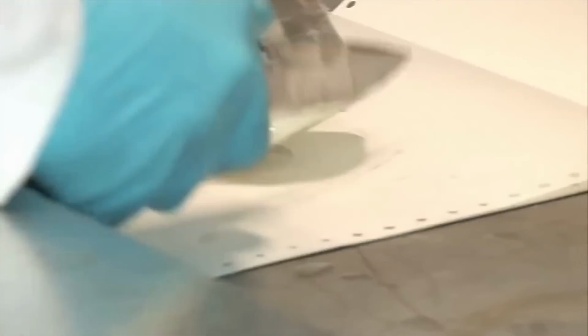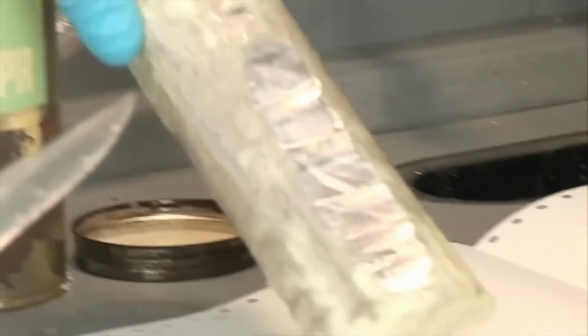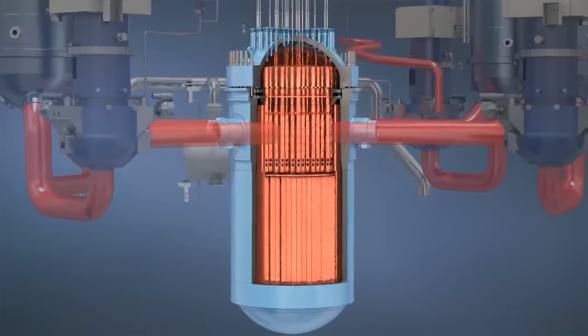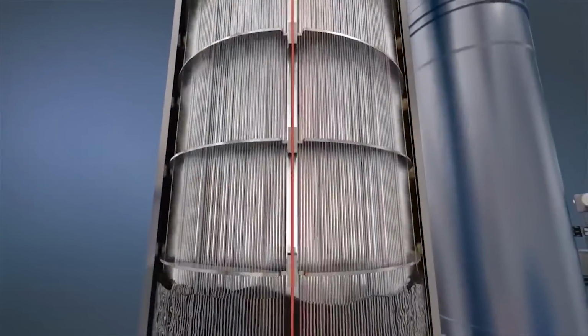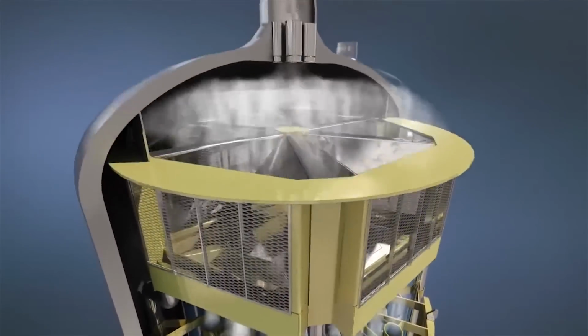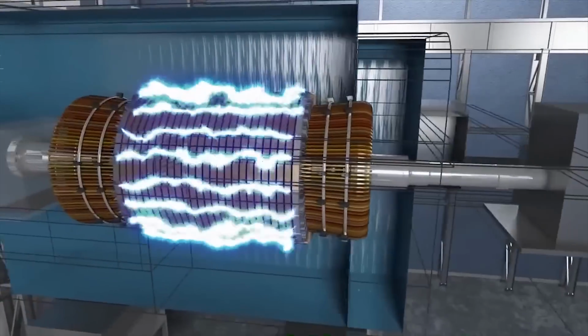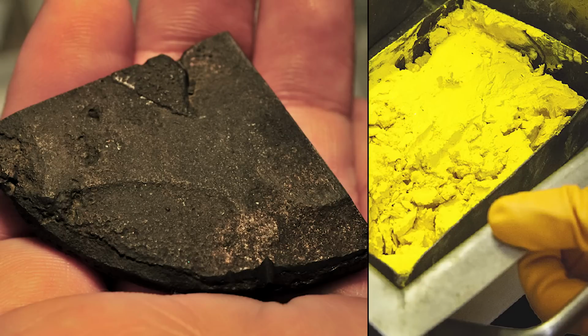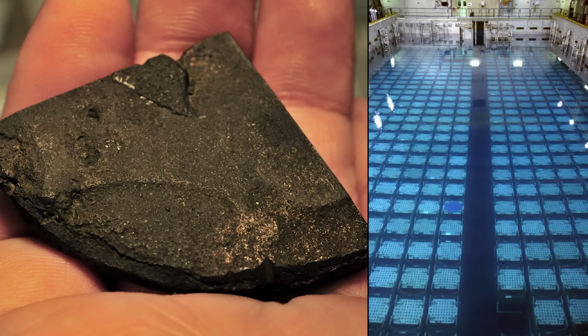Despite sodium's reactivity with both air and water, it is in some respects a safer coolant than water. This is because our enriched uranium-fueled water-cooled reactors pressurize the water to raise its boiling point and drive steam turbines more efficiently. If we didn't pressurize the water, then we'd be using much more uranium and producing much more nuclear waste per watt of energy.